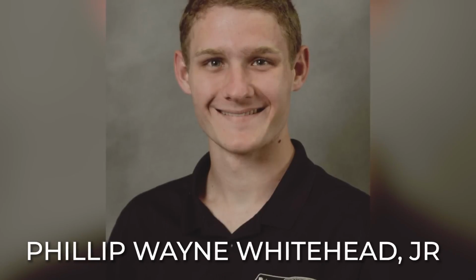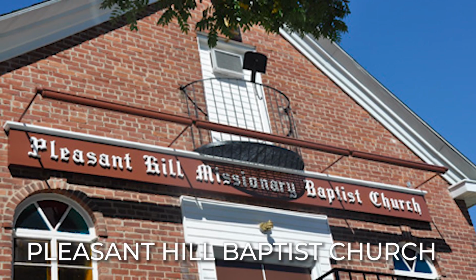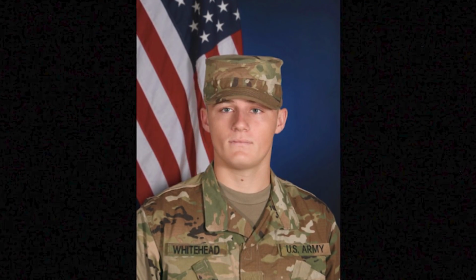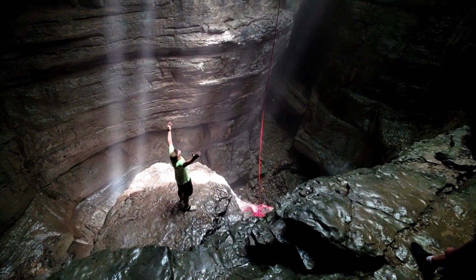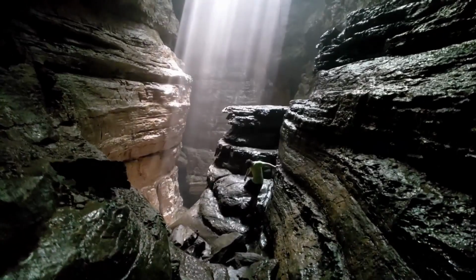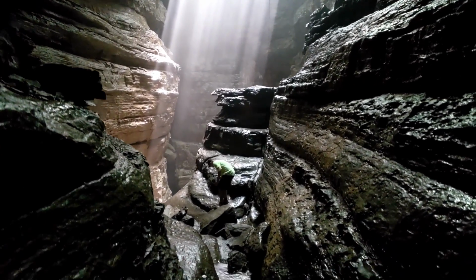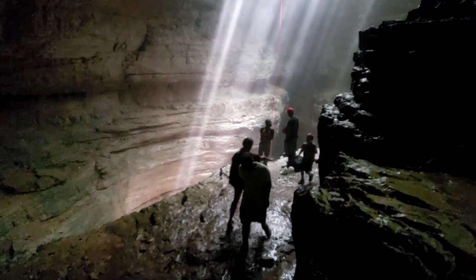Philip Wayne Whitehead Jr. was born on January 12, 1999, into the family of Philip W. Whitehead Sr. and Lillian Whitehead. Philip Jr. attended Pleasant Hill Baptist Church in McAlpin, Florida. He was a medic in the 101st Airborne Division, Fort Campbell, Kentucky. Philip Jr. was a hardworking and cheerful guy all his life. He was enthusiastic about both indoor and outdoor sports, such as football, baseball, fishing, off-road mudding, woodworking, and video games.